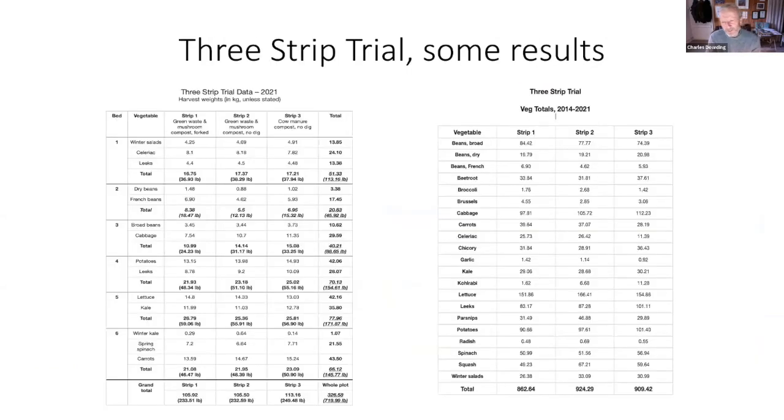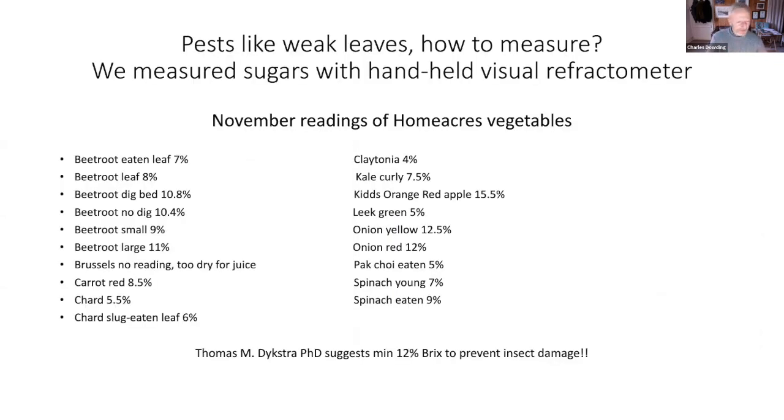And you've got all these tables over those 8 years. I'm not going to dwell a long time. I haven't got time, I'm afraid. But, you know, if you really want to study this, there's a lot to learn there. And then another thing we found we can measure is brix. So that's very easy with a handheld refractometer. They cost about £30, I think.